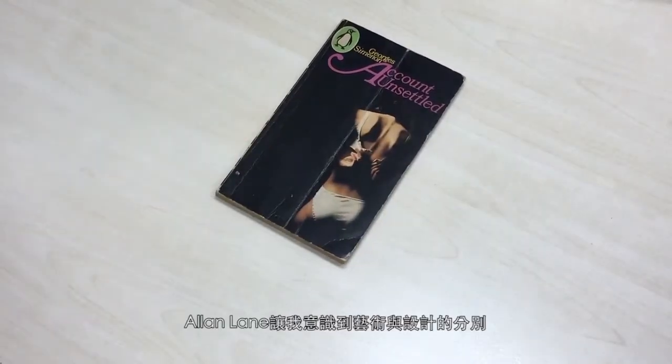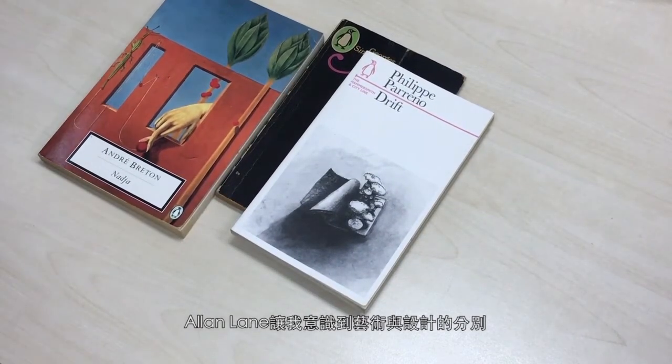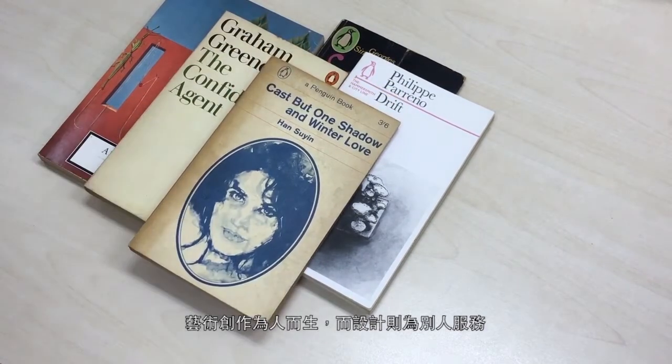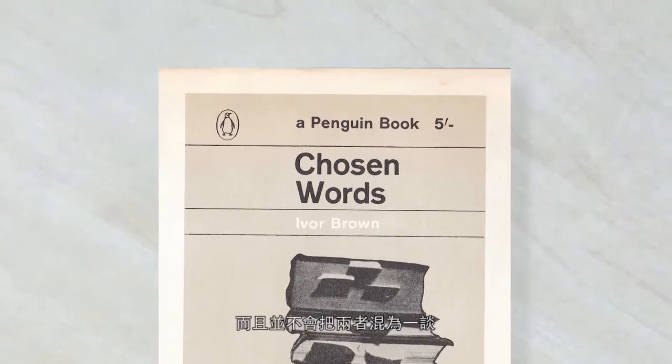And I expect it was working for Penguin Books and Allen Lane that really made me aware of the difference between art and design, because then I became very much aware that art was for the person themselves. The designer worked for somebody, and there's a dichotomy there which is always going to be there, and it was interesting. It also made me aware that the good designer understood art and the good artist understood design, without mixing the two.